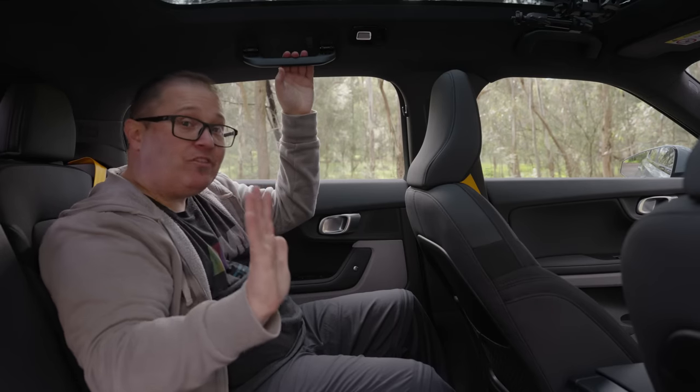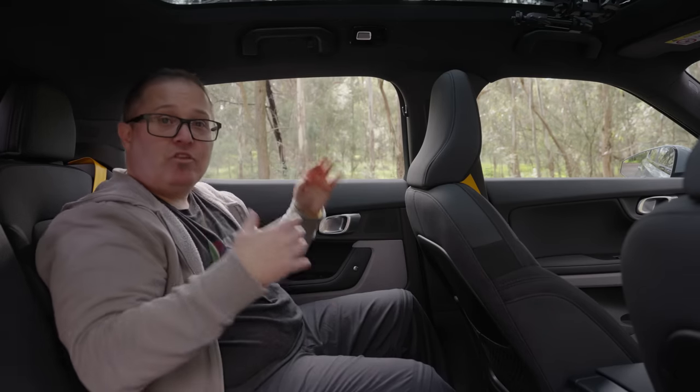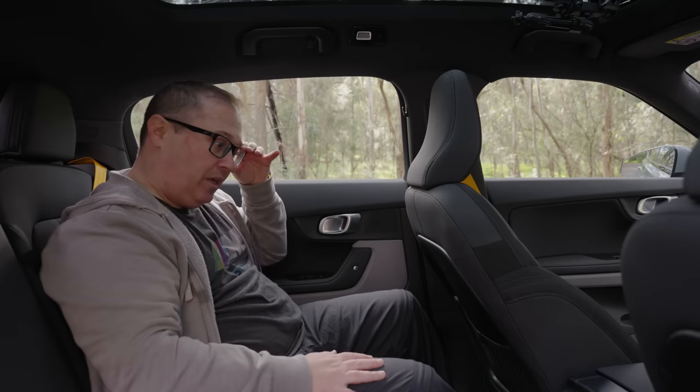My wife hates the fact that our Tesla doesn't have handles to hold on to. I'm sure that's not an indication of my driving style, but there you go.